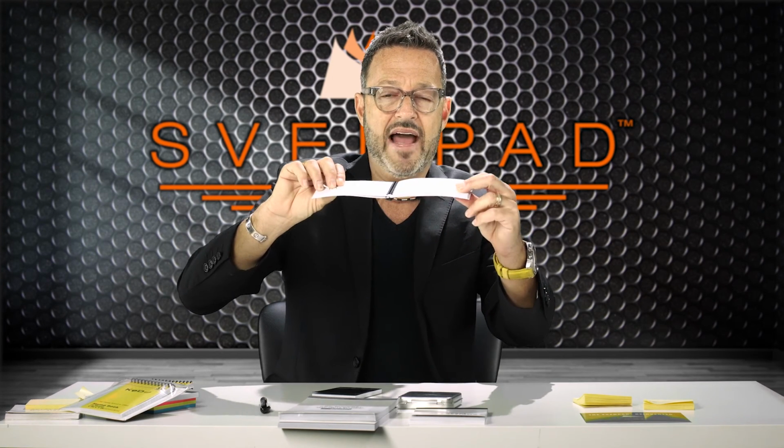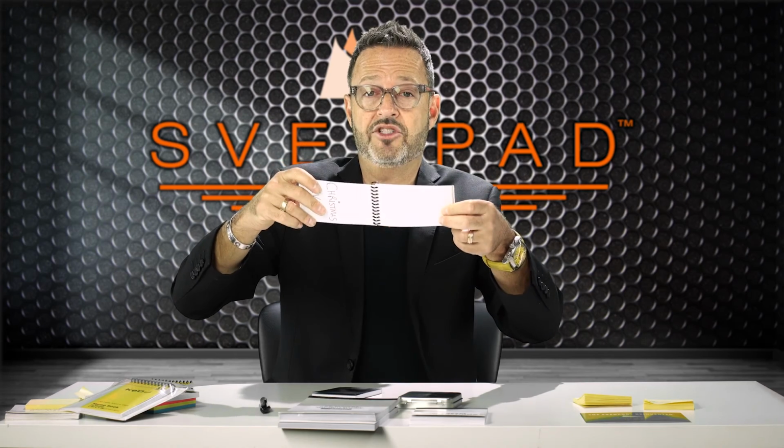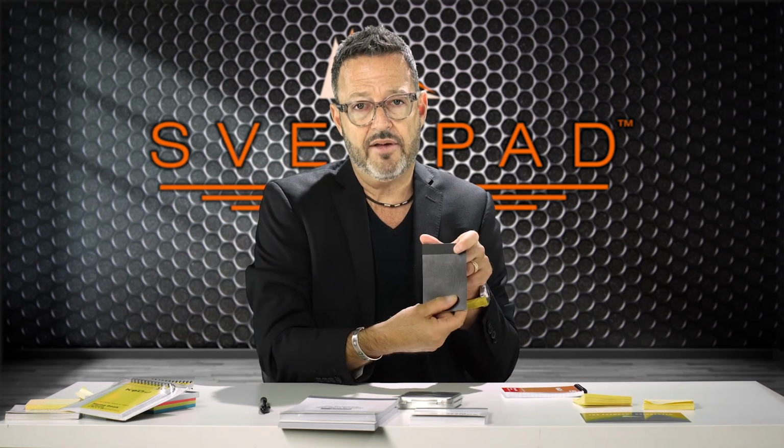You do not want to take it further than 180 degrees. This would be the maximum for the SvenPad Code. You would not want to exceed this or you will damage your binding. The same thing here with the black SvenPad Minis.